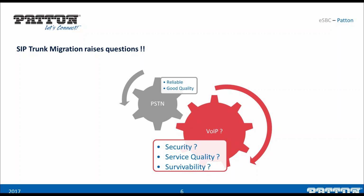people talk about security. What will happen to my network when it is going to be an all IP network? What will be my security? What will be the service quality? What about survivability? Whether my network will be good enough, whether I'll be receiving the same kind of network fallbacks and other stuff. So this box basically answers these questions. How do we answer it?